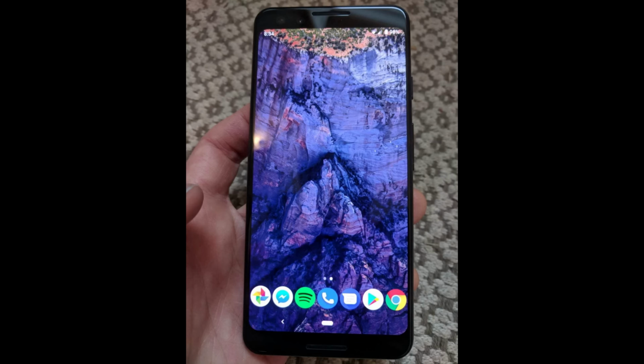So if you wanted to get a Pixel and you didn't want to get a notch and you wanted the phone to be new, Pixel 3 is looking like your best option because it's just a normal, straight-looking phone with the speaker at the top, speaker at the bottom, and a rectangular display there with no notch, which I wish the other Pixel had, but whatever, I'll deal with it.